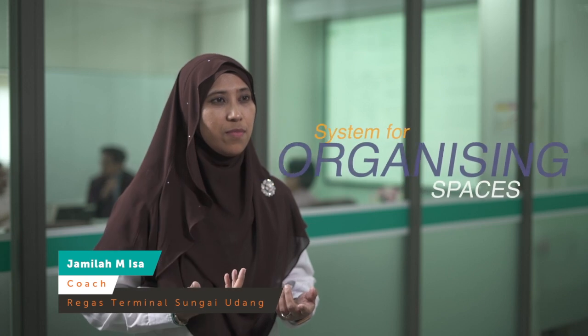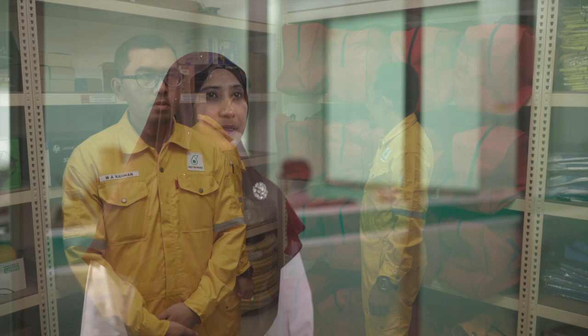Before we go further, what is 5S? I would say 5S is a system for organizing spaces, so work can be done efficiently, effectively, and safely. There are 5 steps in 5S, each starting with S: Seiri, Seiton, Seiso, Seiketsu, and Shitsuke. These are all in Japanese, by the way.